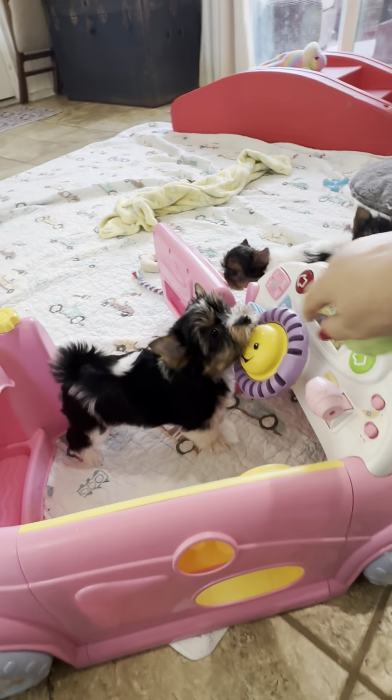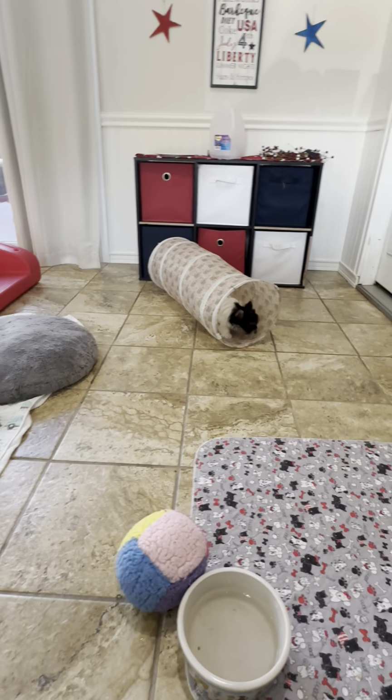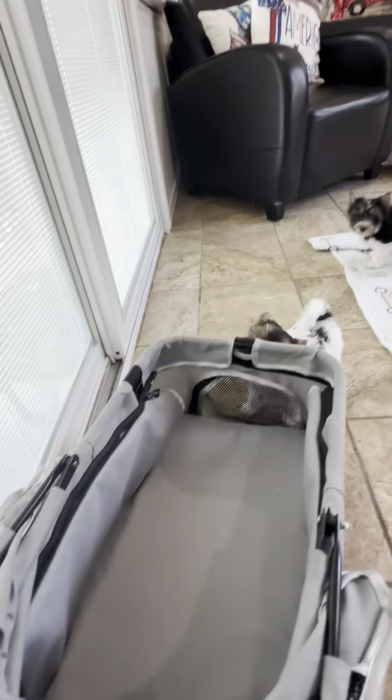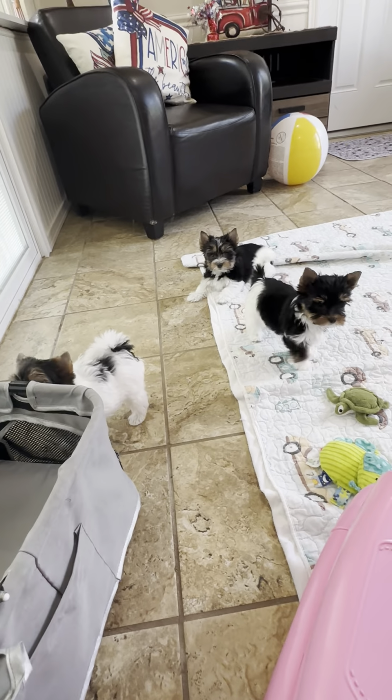Here, come here. Come on. They're such a smart breed. I love them. And here's little Cosmo. Cosmo, you playing in the tunnel? Hi, buddy. You want to go in? This is the top part of my stroller that they go to the vet in, or if we go take them somewhere. Go get that, Pansy.